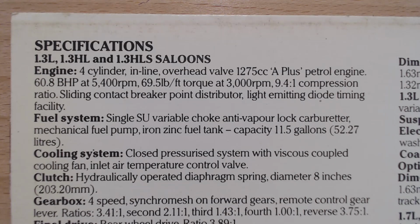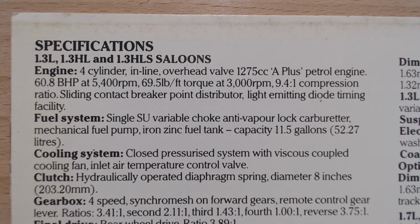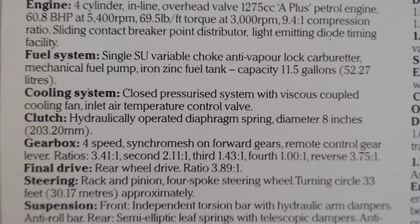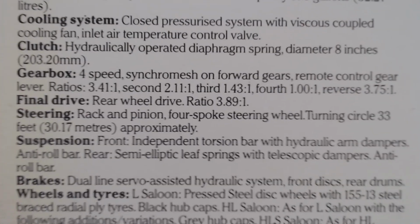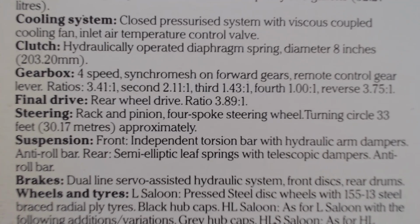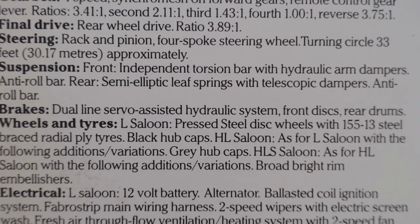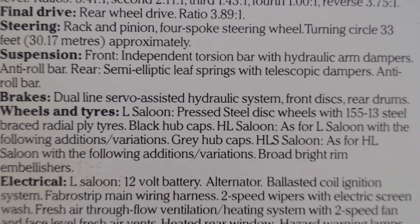So it starts by looking at the 1.3, which could be the L, HL or HLS. And that's a 1275 A+ petrol engine. More details there, and you can always pause this screen if you do want to look into the details of that specification, but obviously we don't have time to go through it all now. It's a 4-speed synchromesh gearbox, synchromesh on all gears, rear wheel drive. What else have we got? Brakes, front disc, rear drums.